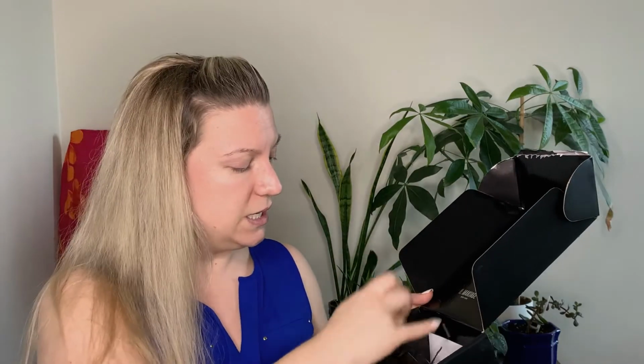So super cute quote on there. Sorry, I don't speak low maintenance. That's the sticker that seals the box closed. So let's open up this cute box. There's a little bit of extraneous packing that you probably don't need.